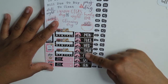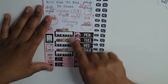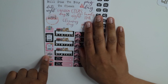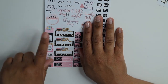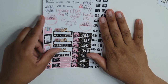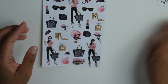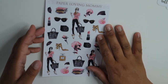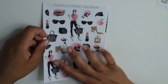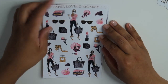And then you have your day covers, your date covers. Then you have your habit trackers, bill pay, plan, happy mail stickers, which I absolutely love when they're like this because they look like little packages. Here's another happy mail appointment and a bunch of things like not today, bill, do things, cleaning day, so you get some of those. And then the deco sheet is absolutely beautiful. I love the way it looks. It's very chic. I love the fact that you have girls of different skin tones and different hair colors all on the same sheet, which is really cool.